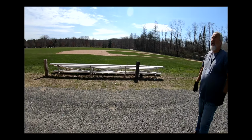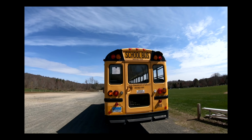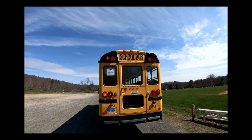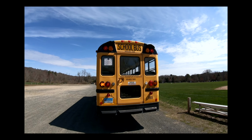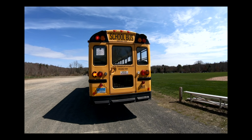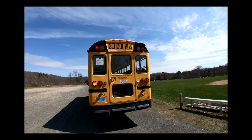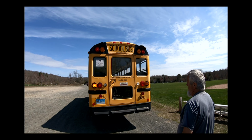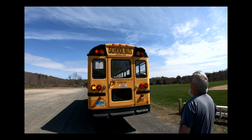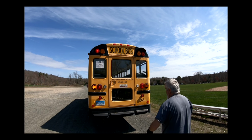Top to bottom, we have our three red grip lights. Secure, none of them are missing or broken. School bus sign in place, the light hood's not bent. And my SOS also working here, and left turn signal is working. Emergency door is clearly marked with lettering and reflective tape.